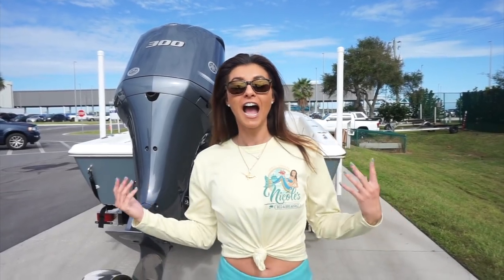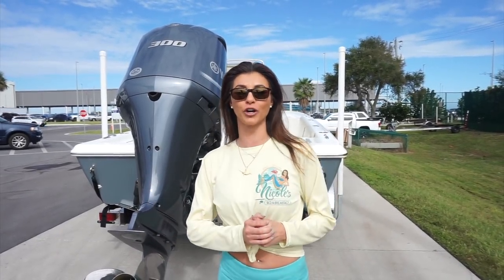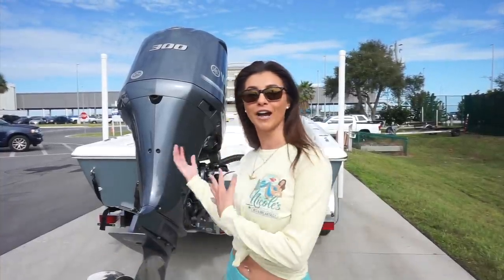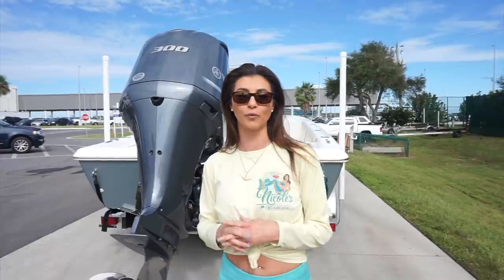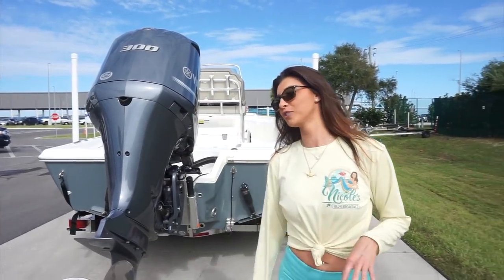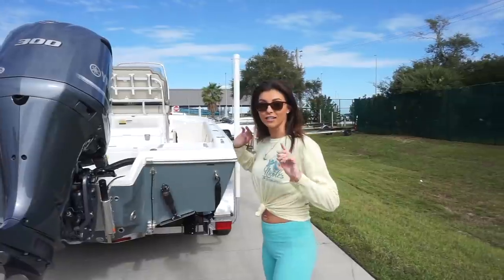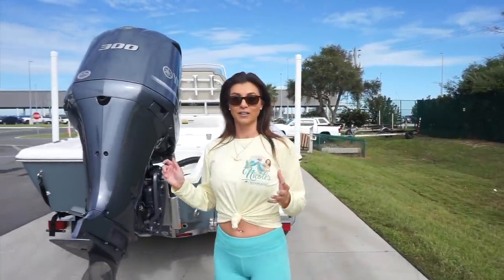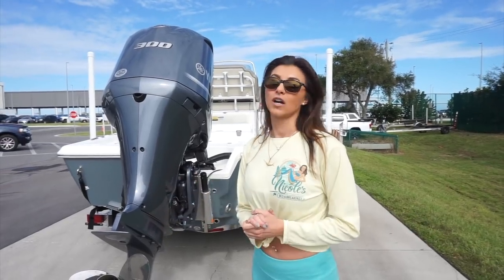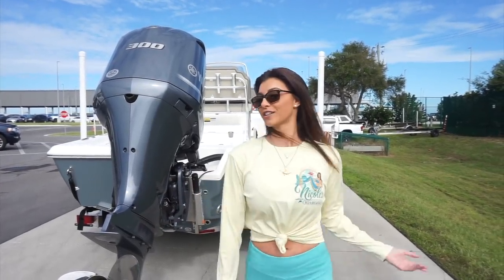But today I am out here in Cocoa Beach, Florida, my hometown, and I'm going to be doing a walk around this new bay boat with Jamie Glasner with Fin and Fly Charters. I know you guys have seen him in the past. Out here for Thanksgiving visiting Mama Dukes. This is the new 25-foot Bay and Reef Key West bay boat. So we're gonna do a little walk around, so you guys come join us.